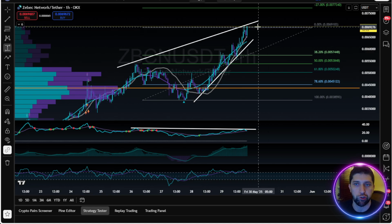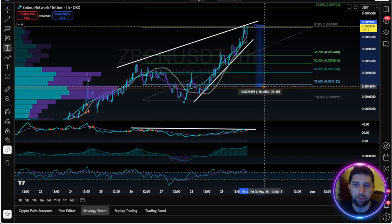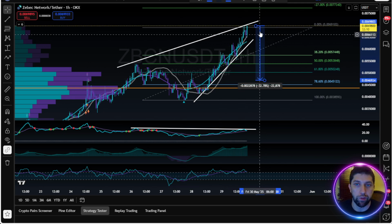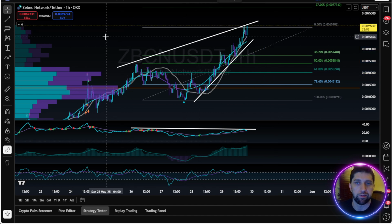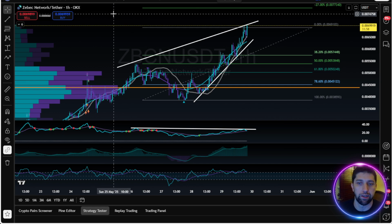If price wanted to retrace from the current price all the way down to those zones, that's about a 30, let's say anywhere from a 30 to 40% downplay potential, which, as you can imagine, is a lot of money. If someone was buying the top right now with $1,000, they could be looking at this in a couple of weeks and their investment would be down to about 700, maybe even less than that. And those people would be panic selling and sweating it, especially if they were buying the tops.